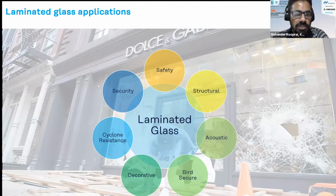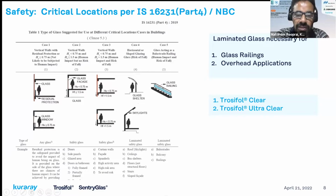Yeah. So let's start with safety first. This is an extract I have taken from IS 16231 Part 4, an Indian standard for the use of glass in buildings. It is related to human impact on glass, and it is also a part of the National Building Code of India. Although it's an Indian standard, I think it's very similar to other countries' standards, which make it mandatory that whenever there is an overhead application of glass, I'm talking about case number 4, so the application could be skylights or canopies, there it is mandatory to use laminated safety glass. And case number 5 is glass railings, where the use of laminated safety glass is recommended.